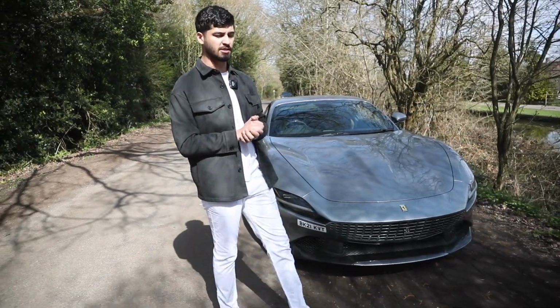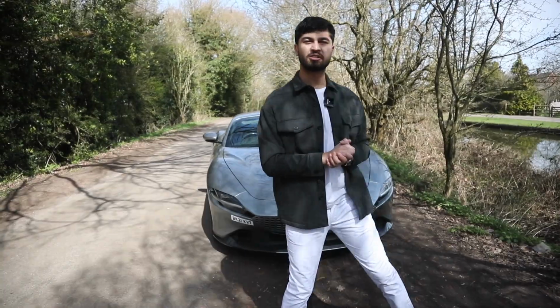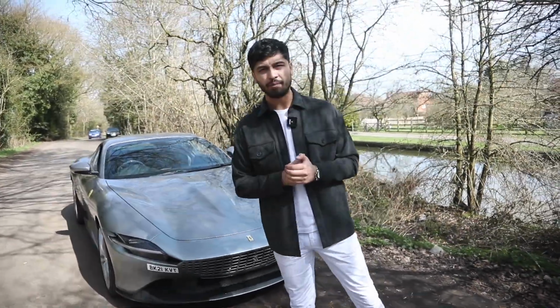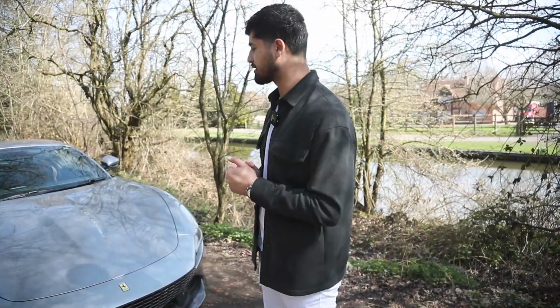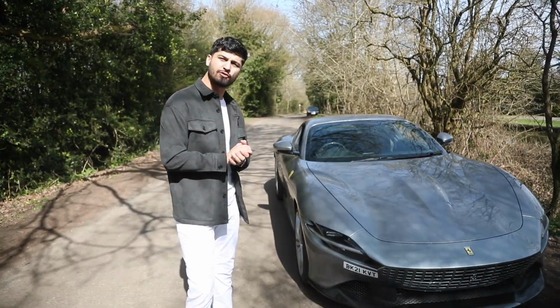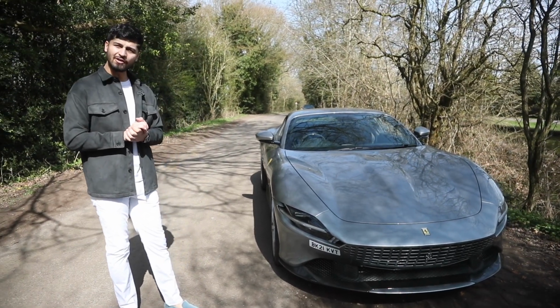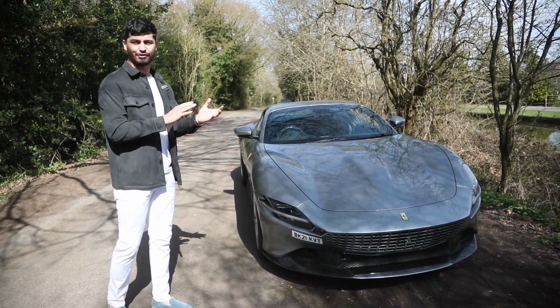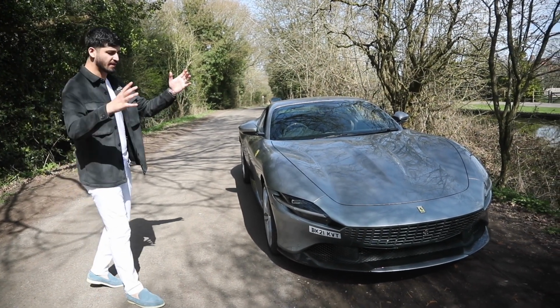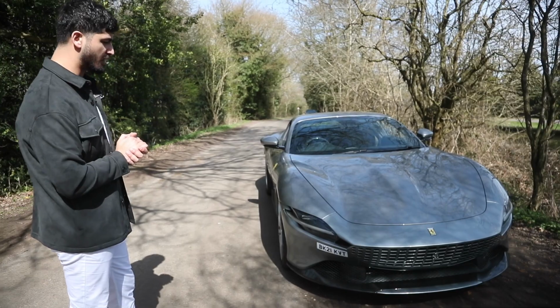Now, many people out there would say that they've copied design elements from Aston Martin, they've copied design elements from Jaguar. Well, look, they are also pretty looking cars. The Aston Martin Vantage, the Aston Martin DBS, the Jaguars, they are pretty cars. They have got curves in the right places, but they haven't quite managed to do what Ferrari are doing, and that is putting it all together in the right symphony. I am very impressed with the design of this car.